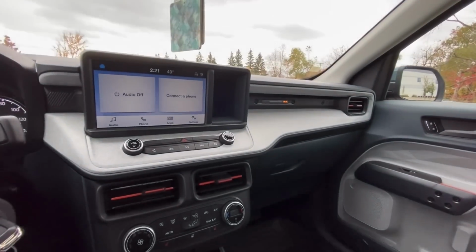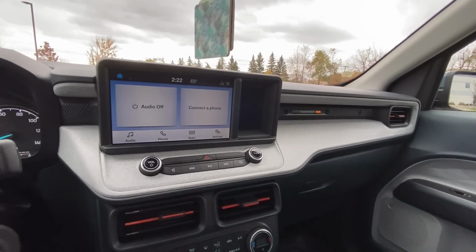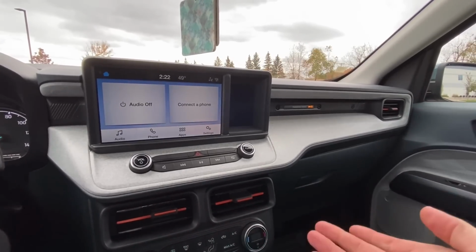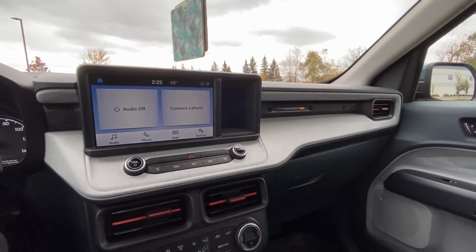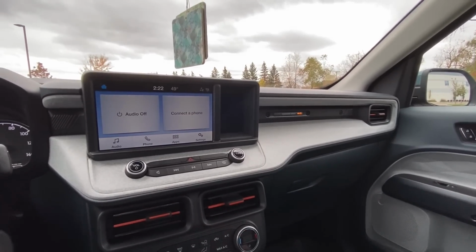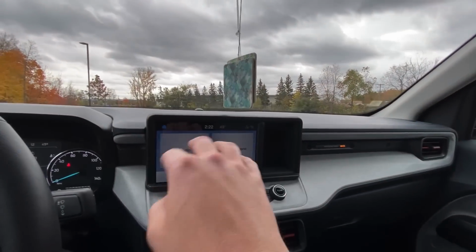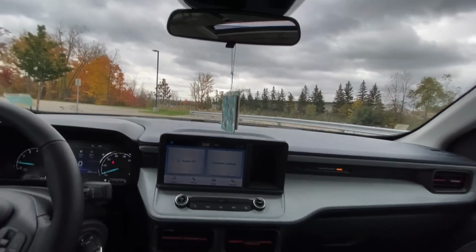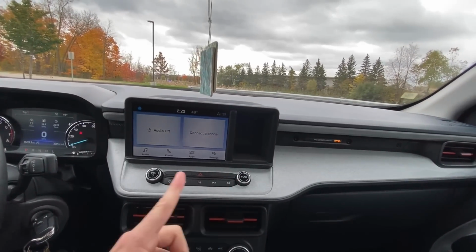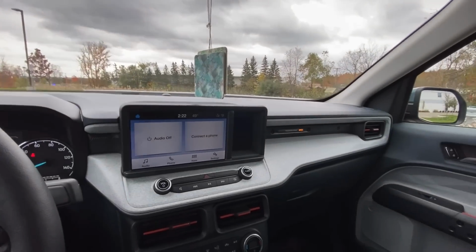Sync 3 or whatever this system is, it works okay. It freezes every once in a while, but every vehicle I've had with this system has done it, so I think it's just the quirks of this system. So it works good. CarPlay works nice. The screen's the right size. I don't find myself wishing it was bigger. It all kind of falls to hand too when you're driving. It's nice that it's kind of off to this side, so I do quite like that. But it kind of looks funny with that knob right there. But nonetheless, it definitely does fit the ergonomic need when you're driving.